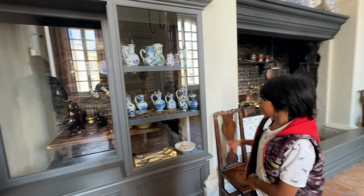Because it was made in what year, guys? I don't know. But this is like the Versailles of the Baltic states. Yeah. It's so big that it couldn't even fit in a picture.